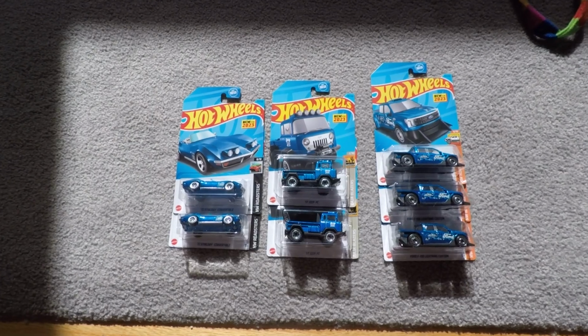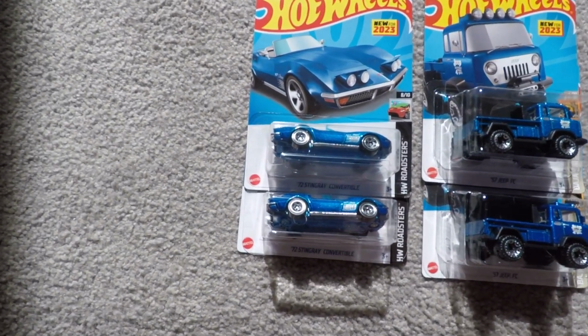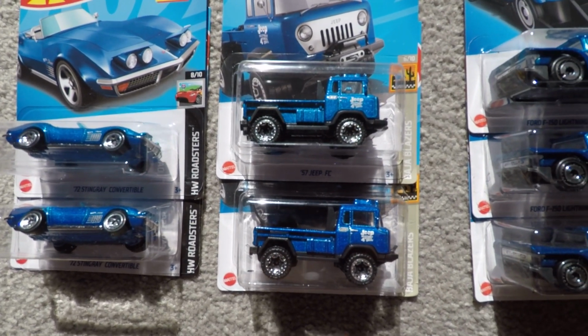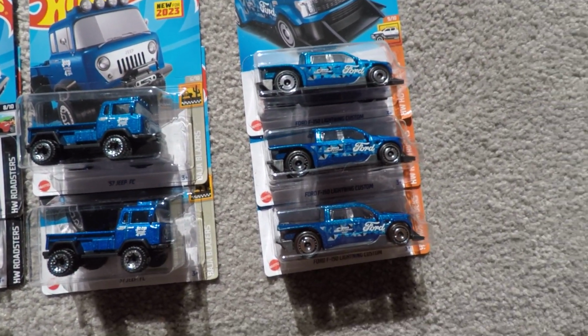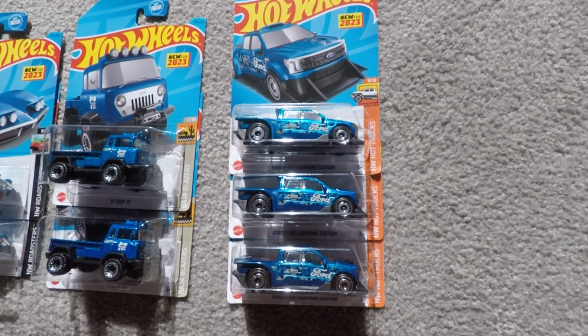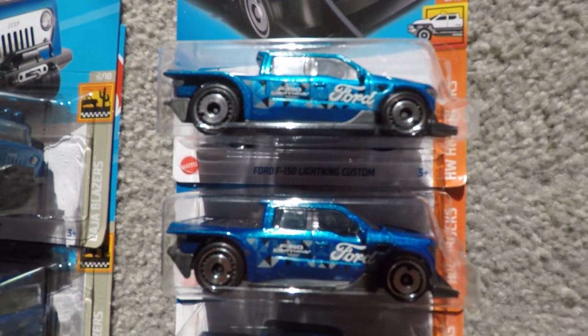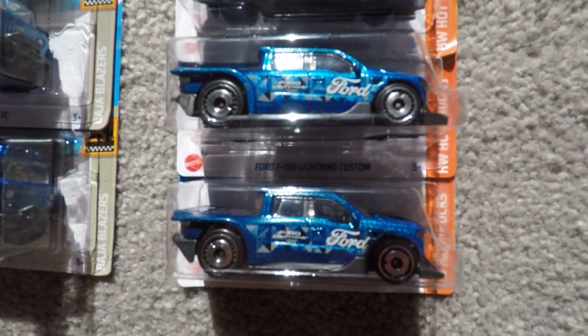This is a great example of the Hot Wheels metallic paint or pearl paint finishes that have color variations. And when you're in the store, it's incredibly hard sometimes with the bad lighting to see these paint variations, but if you've been doing this as long as I have, you know what to look for.